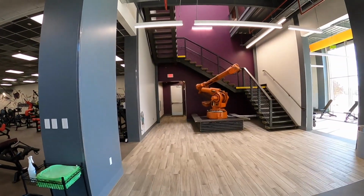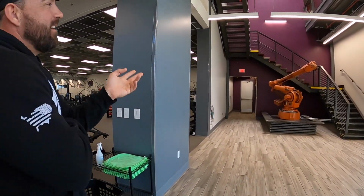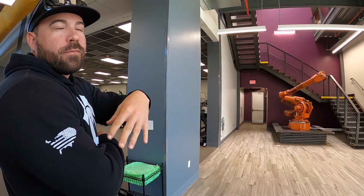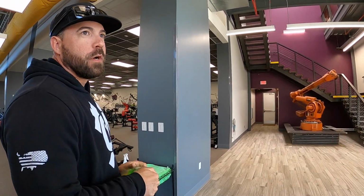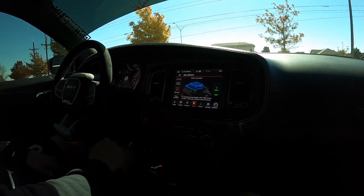What the heck is that thing? So that's an actual arm that they used to build cars in Detroit. We don't know if it's from Ford or Dodge, but it's from one of those two.